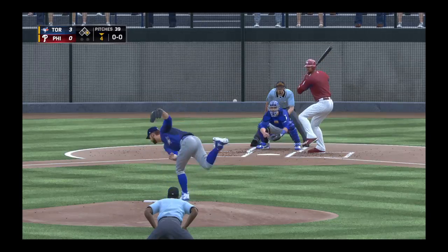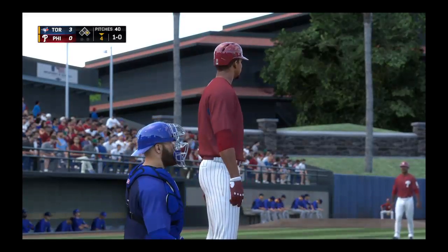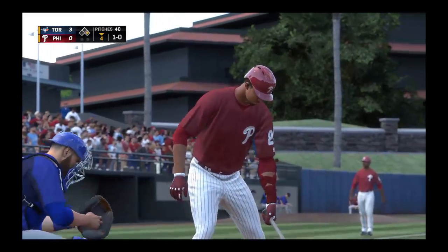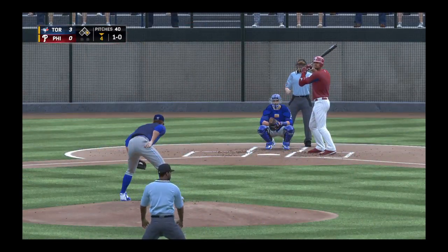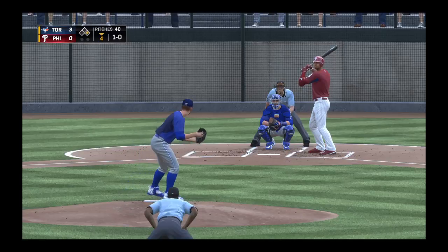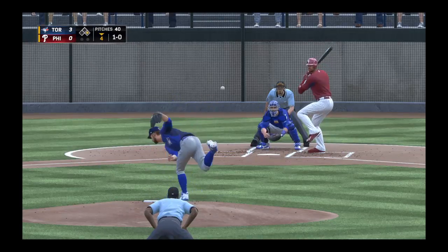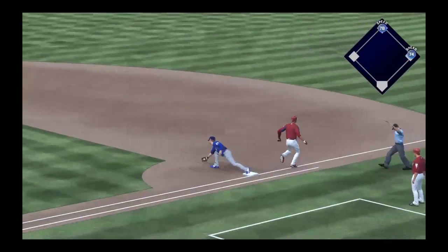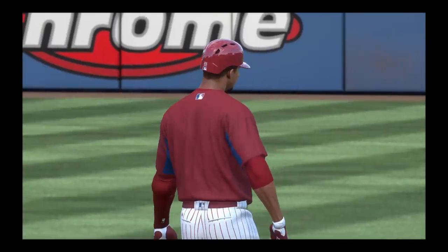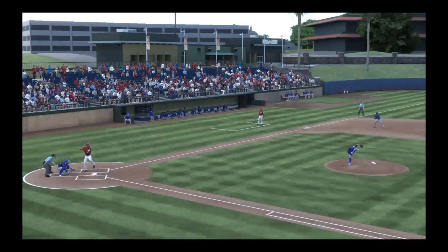Into the box, Aaron Altair, as he will look at a first pitch fastball for ball 1. He's 0 for 1 after grounding out in his only trip to the plate so far. Here comes the 1-0. This one's down to third. And now against his body, a jump throw. And he'll beat the throw to first despite a fantastic effort. And that ought to be scored an infield single.